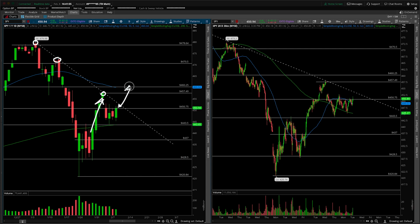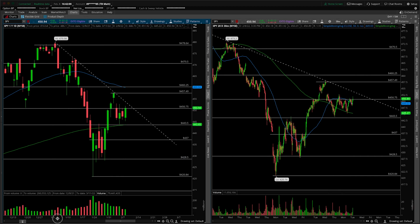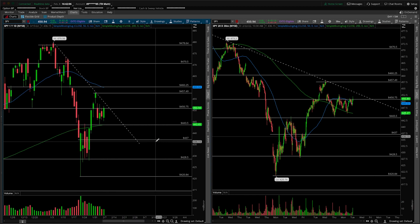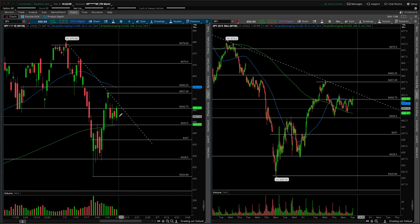If we break that, my target's going to start to become the 50 SMA and that 460 quarter mark, coming from, if I scrunch up the chart, all of this prior congestion from right around in here and where the selling really accelerated from. So to me, that's the upside play to be watching out for here inside of the S&P 500.